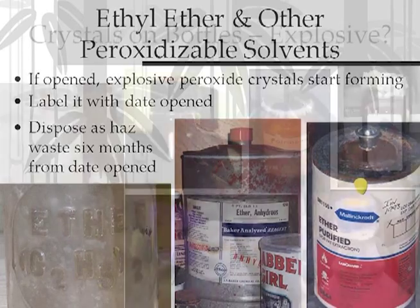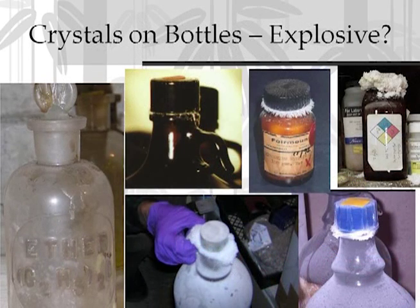Now let's talk a minute about crystals in bottles. Do you just always assume that if you see a crystal on a bottle that it's going to be explosive? No. Crystals form very readily on acid containers, and in the photo you can see these blue caps with crystals around them. It's hydrochloric acid. These are probably ammonium chloride crystals that have formed from reaction with another compound.